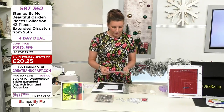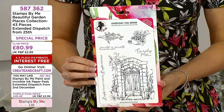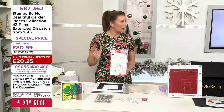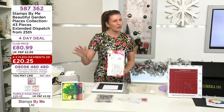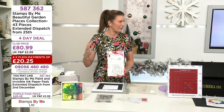So we have Everyday You Grow, and it's this beautiful door here. And I'm going to use this one, which Dave is stood in front of there. I know it's not quite Christmas yet, but I'm going to show you how versatile these stamps are. I'm just going to do a Christmas card to start the show. But as the demos go on, I will show you how unique and different you can make every single card.